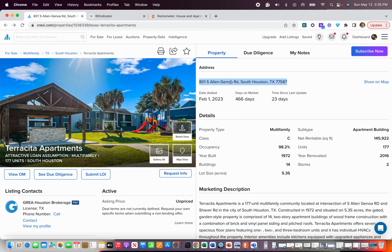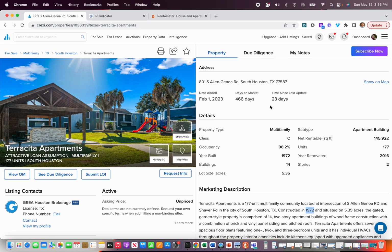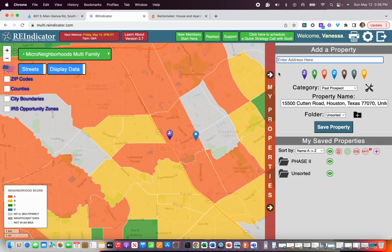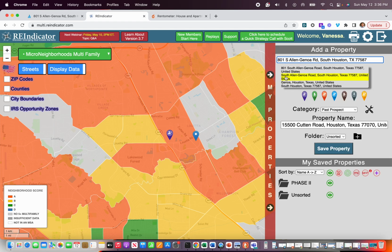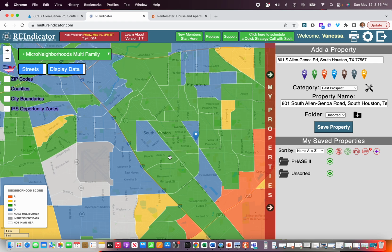So first, I want to look at this and go, okay, what kind of property are we dealing with? Crexi says C, and it's right because of the original vintage, and I want to see. We use RE Indicator as well. Shout out to Scott. We'll just plug this in here and see where we're at. So here's what we're looking at: the green is a C, the blue is a D.